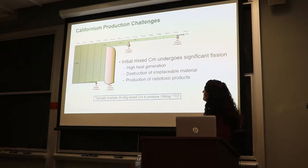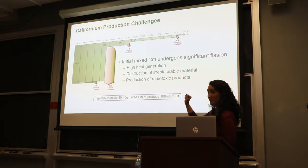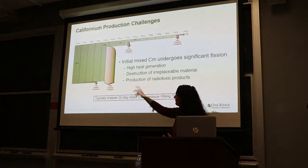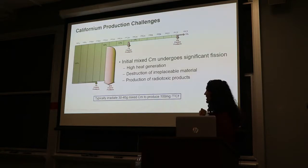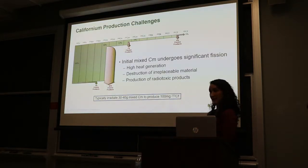So this is just showing you some of the challenges we have in californium production. Like I mentioned earlier, only about 1% of that material actually makes it through all of these fission losses. If we're starting down here with curium-244 or lighter isotopes of plutonium and americium, we lose 99% of this material to fission. So it's not a particularly efficient process, but in addition to fission destroying our material, which we don't like, it also makes all sorts of nasty things like the iodine-131 that we don't want to bring into our facility. And it produces a ton of heat. These targets are so, so hot.